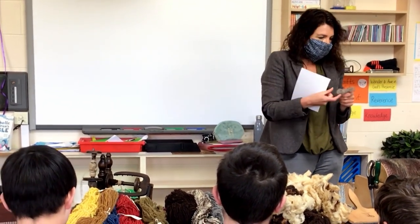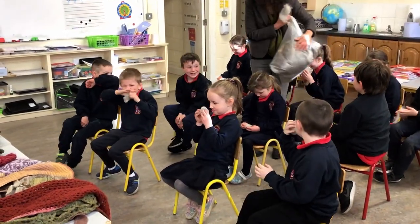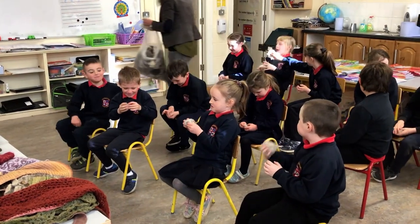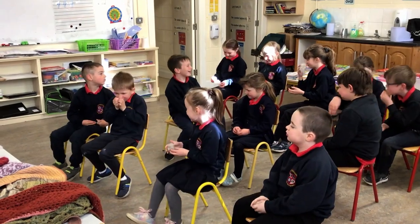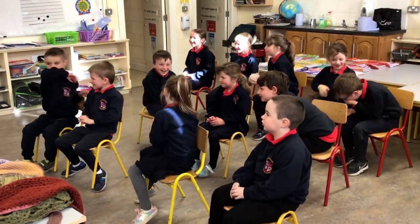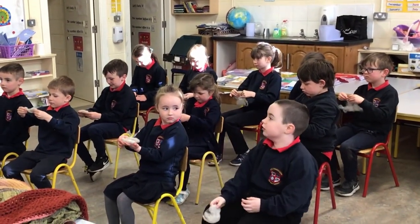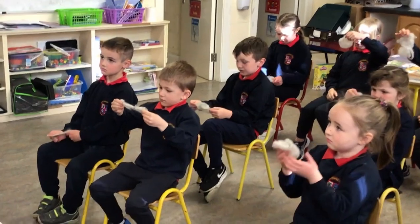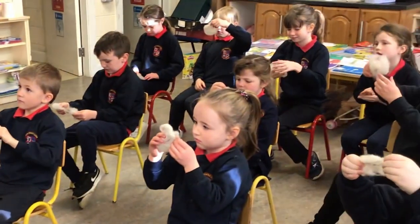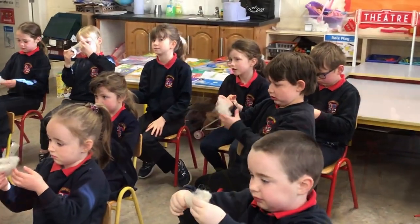And when you look at your piece of fleece, do you notice that you can actually stretch it? It smells terrible. Wow. It smells very strong of sheep, doesn't it? When you stretch it and look at it again, can you see that there are lots of tiny little hairs in the wool? It's not just one piece. It's full of tiny little hairs.